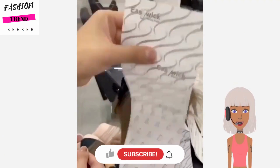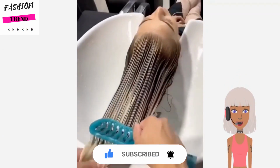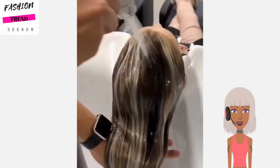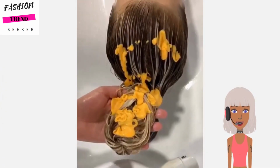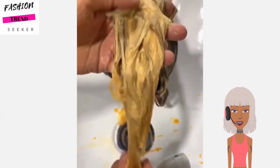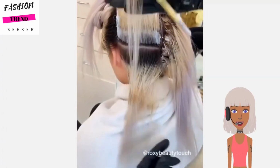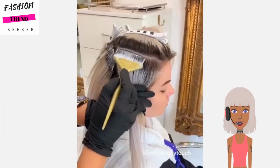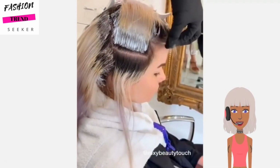And in this next one, it looks like she is going to be going with more of that platinum blonde trend. As you guys know, platinum is huge this season, so if she's not going platinum, she's definitely going blonde, blonde, blonde. So she did end up going with the blonde, and she got gorgeous highlights throughout. Now this woman is probably going with platinum.